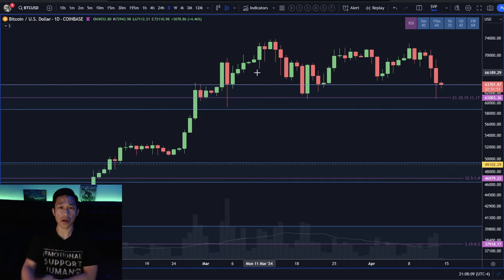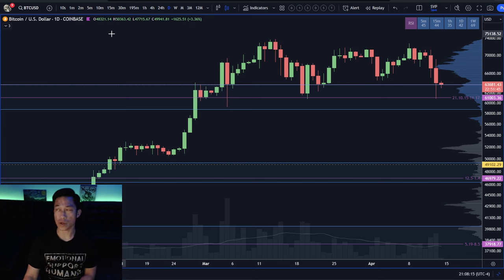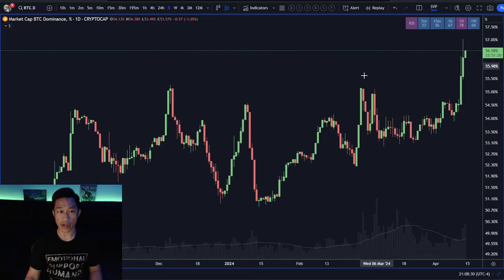Okay, so this is very notable here, right? Bitcoin, this is Saturday, 9 p.m. We recently, maybe a few hours ago, got the news of that Iranian attack towards, I think, northern Israel. So this was a negative reaction from it. And the alts are getting punished a lot more. You can tell because the dominance chart is ripping, right?